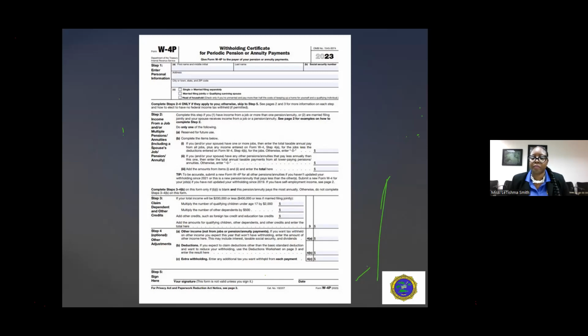What about if I have a dependent that's disabled and over 18? If you have a dependent that's disabled and over 18, that dependent would qualify you for the other dependent credit. So in box 3, where it says multiply the number of other dependents by 500, if it's one dependent, you would include 500 on the second line.